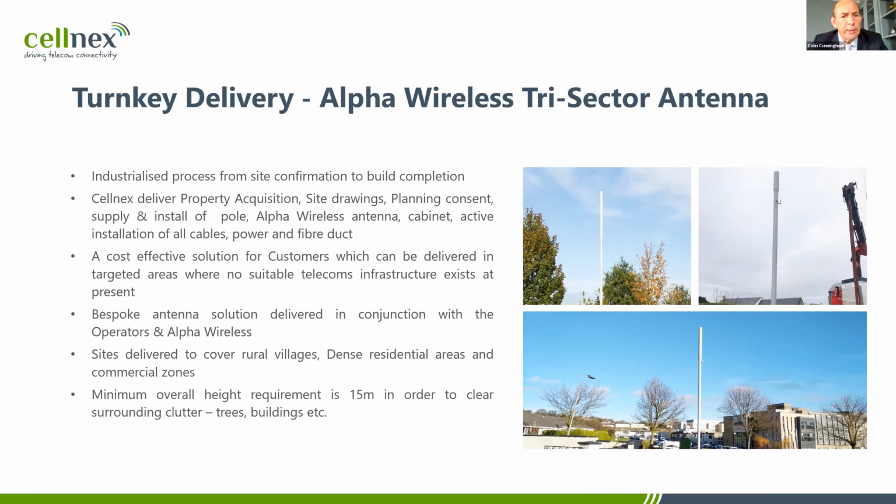We certainly believe that this is a very cost-effective solution. We look at the deployment we have of towers, monopoles, rooftops, and we do believe that the tri-sector solution in a streetworks context is a feasible solution to be deployed. And as Lucas pointed out there, it's certainly in urban settings and other areas can be very, very fitting with the environment in which we're trying to cover.